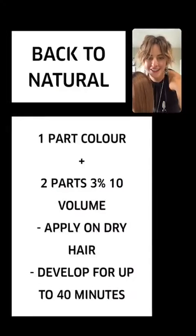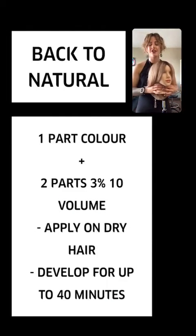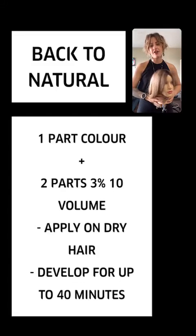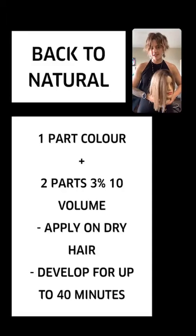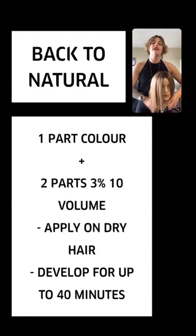Back to Natural, here we go. So your Back to Natural is going to be 1 part color and 2 parts 10 volume. You apply it on dry hair and you develop for up to 40 minutes. With the formulation, it makes it really easy.